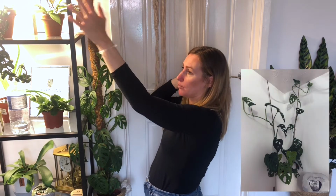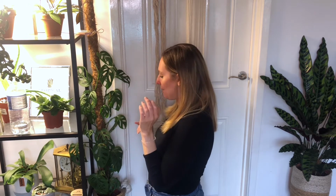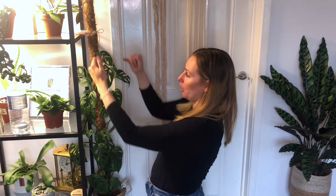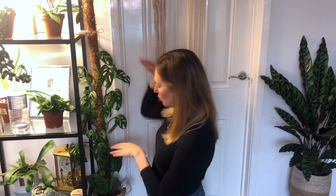It was up in the corner of my room on top of my wooden shelves, and it was traipsing all over the walls. I then cut it right back to down here, and I used those cuttings in my other one that I'm going to go and show you in a minute, which is doing really well as well, which is really cool. And then it has now grown all of this in the space of about 4 or 5 months, which is crazy.